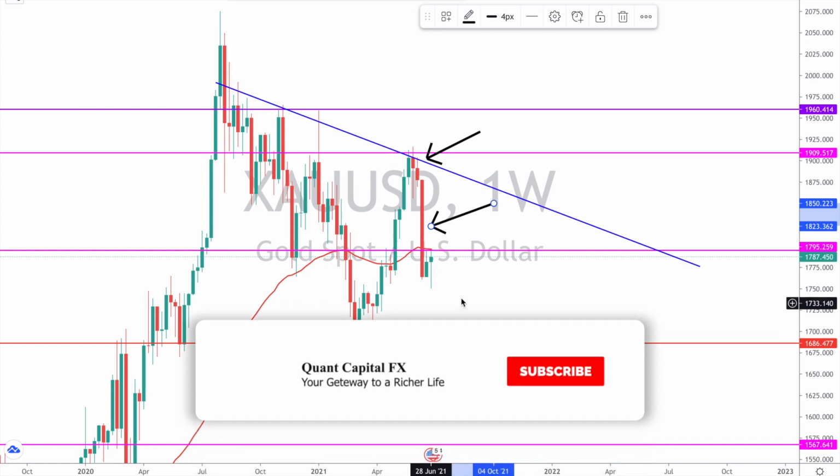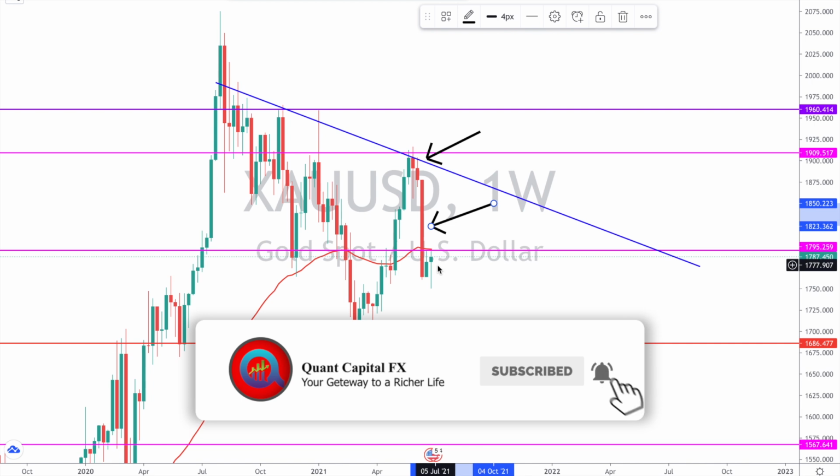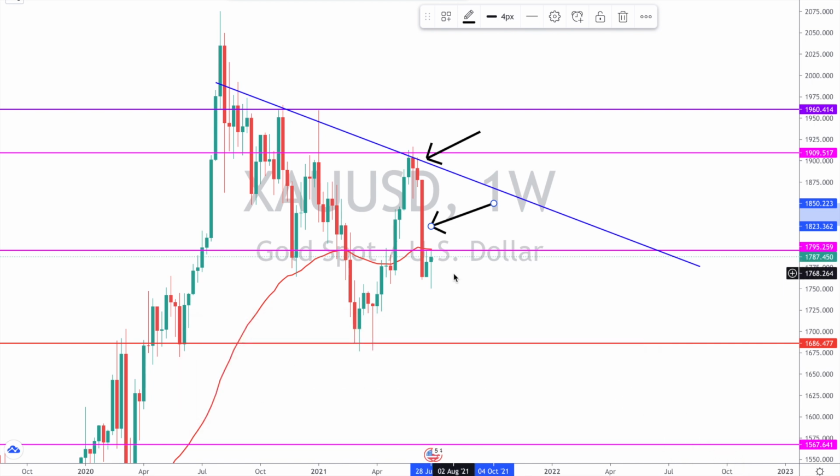So as you can see, price is currently floating in a minor consolidation range, and as you can see, failing to push right through the 50 MA and also right through the weekly effective resistance as well.